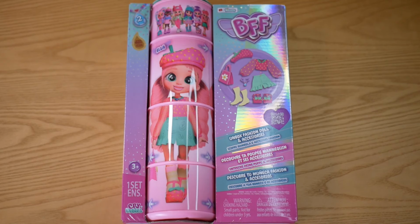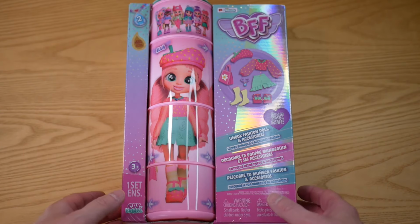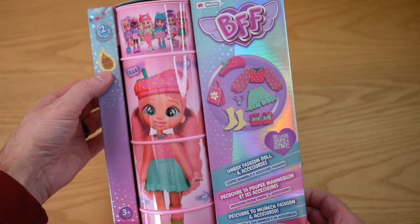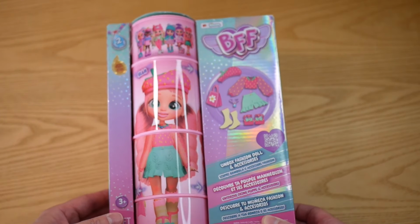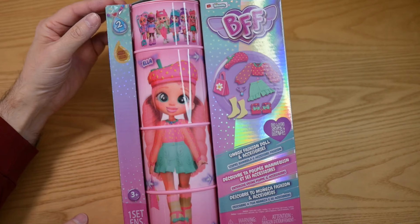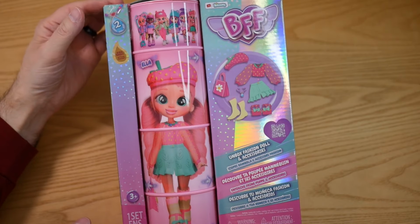I mentioned in that video that they were kind of an offshoot of the baby range, which, if I have a look here on the front, it says Cry Babies official product. So I think the big cartoony baby things are called Cry Babies. So this is obviously the front of the box here.